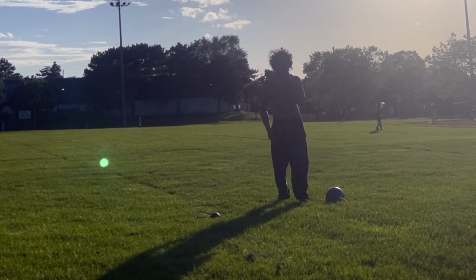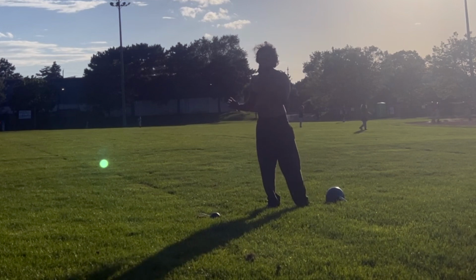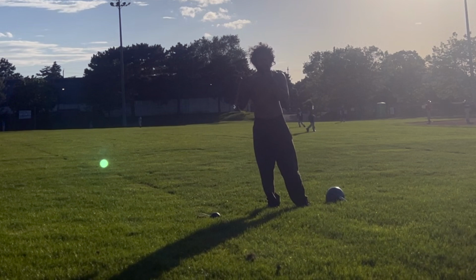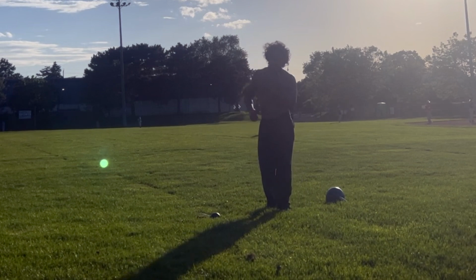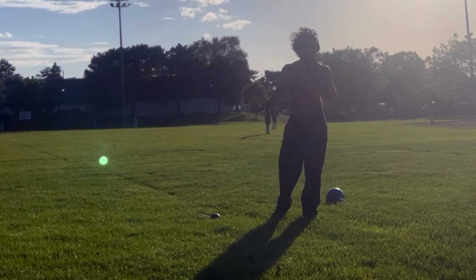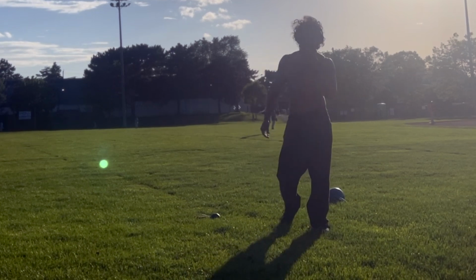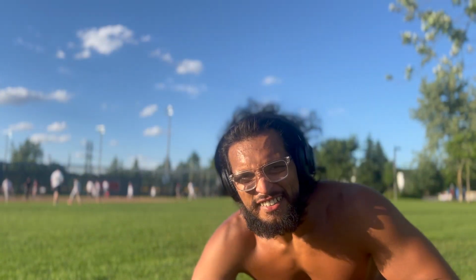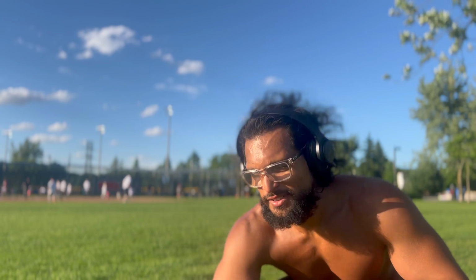So if you guys notice, there's a flowy element to both those movements where you can move from one movement to the other in kind of like a pattern versus having to stop and stuff. But yeah, I'm gonna do this for five sets. Here's another angle of the kettlebell exercise.